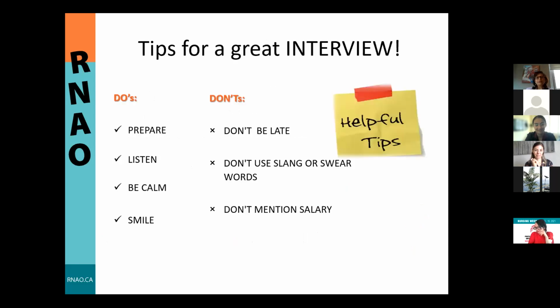In a sort of a summary, here are some tips for a great screen. Do's and don'ts. In terms of the do's, prepare, listen, stay calm, and smile. In terms of the don'ts, don't be late. Don't use slang or swear words, and don't mention salary.